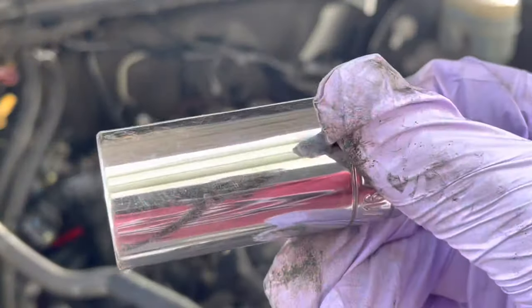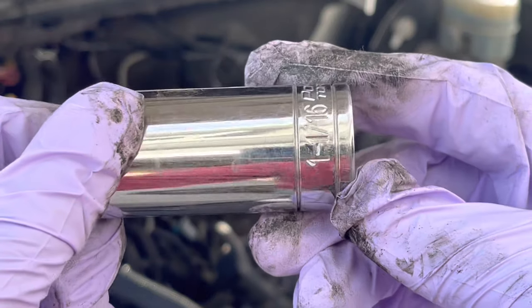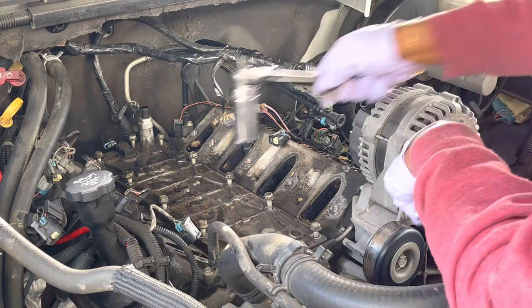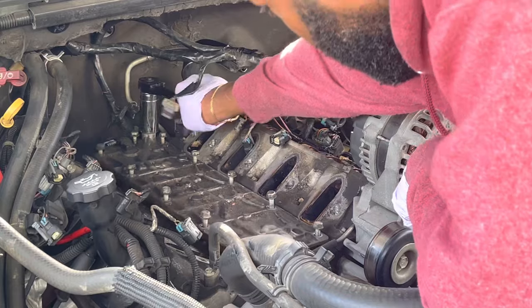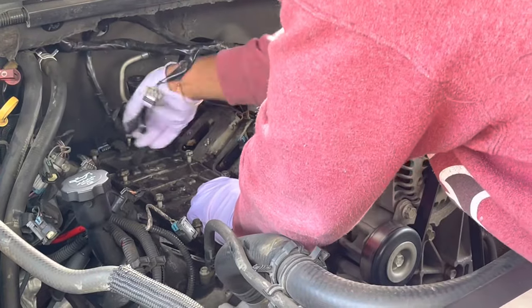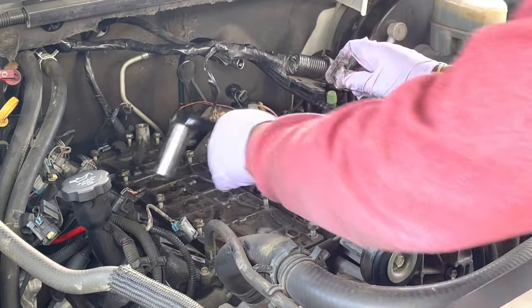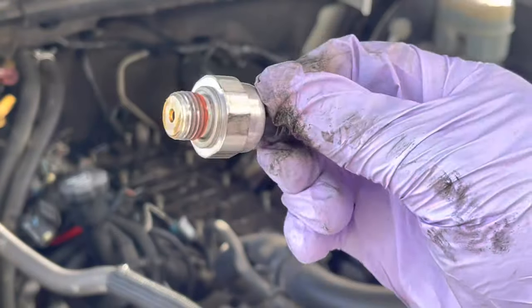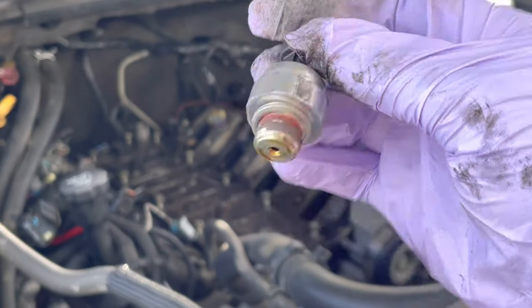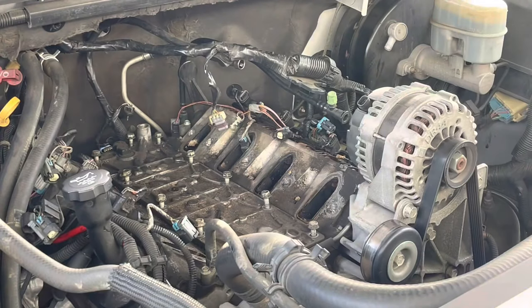This bolt out for the, what's that thing called, for the oil sending unit. It's a 1 1/16 that I'm using to take that off. Here's the oil sending unit here. Just replaced it not too long ago, but while I got all this out, I might as well go ahead and do it again while we got easy access.